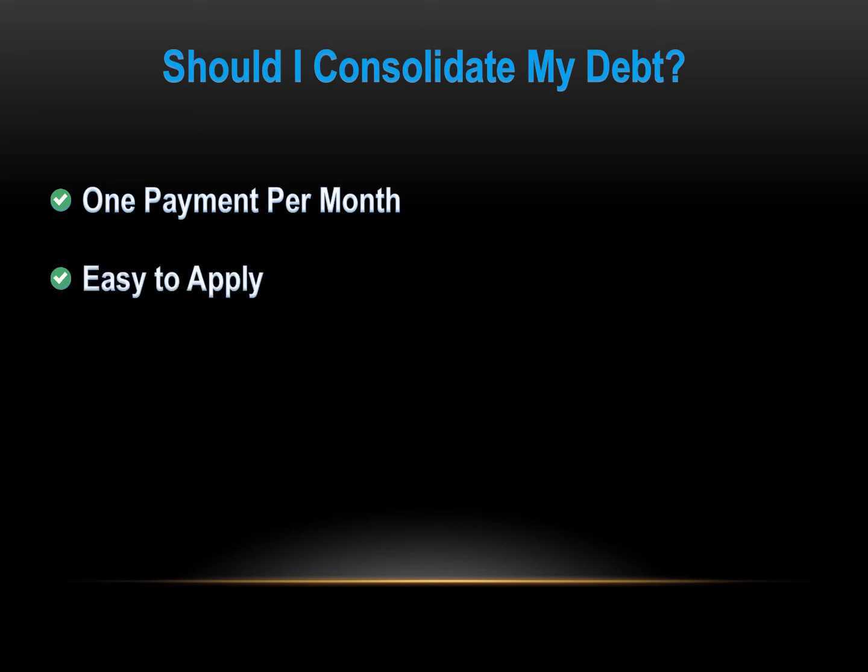Easy to apply. If you do decide to apply for a consolidation loan, it's actually quite simple to do. Just about any financial institution handles them, and they will generally make it as simple as possible. You don't have a lot of paperwork, and you don't have to wait a long time to find out if you're approved. In fact, you may even be approved right then and there. This makes it a lot easier than other types of loans.